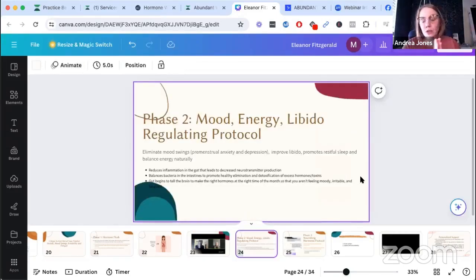So phase 2. Remember, the second root cause problem is a poor gut-brain connection. So this is where we begin really focusing on healing that gut-brain connection by doing the mood, energy, and libido regulating protocol. This has a very strong impact on the nervous system, okay? There's no way to impact the gut without impacting the nervous system and vice versa. So what we do in this protocol is we begin by reducing inflammation to the gut by incorporating anti-inflammatory foods.